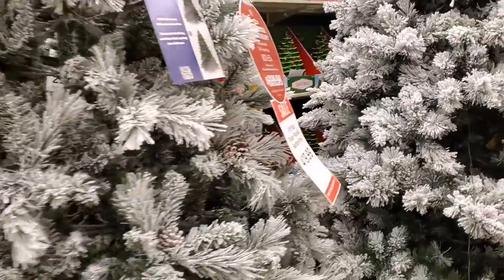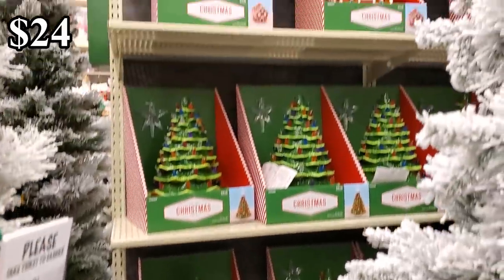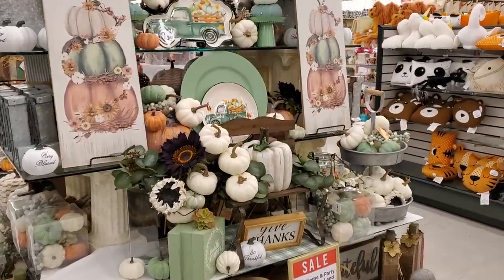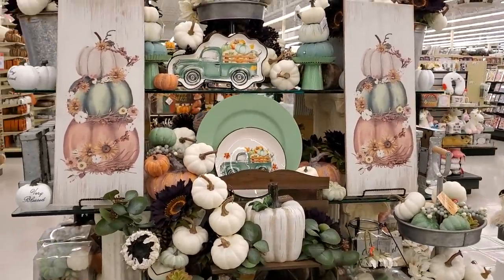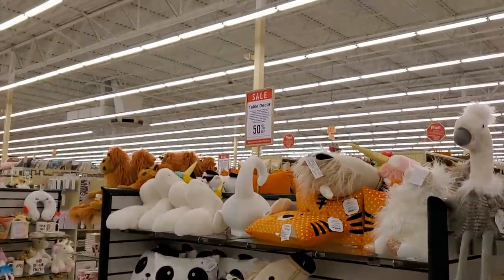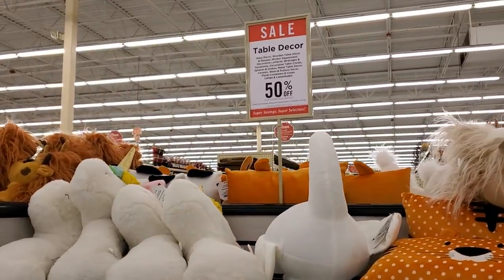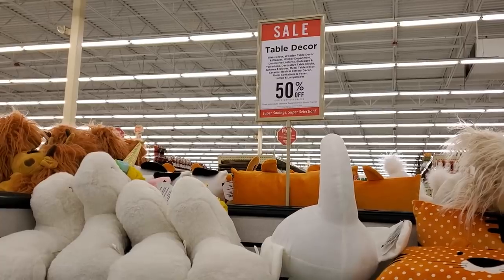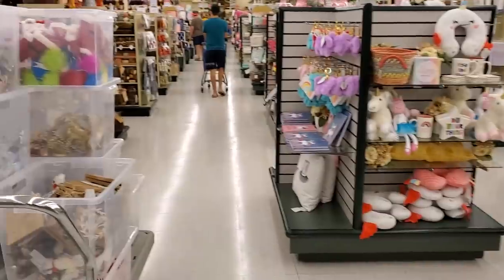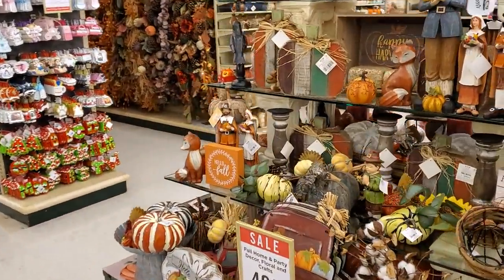Okay, I see in the back, they do have that Christmas tree, and there's a gingerbread one. They will be 40. And they have fall, of course. Just keep walking. It looks like table decor says 50% off, glass decor, wooden table decor, lanterns, okay. There's always a sale here. Gosh, there's so much to look at.